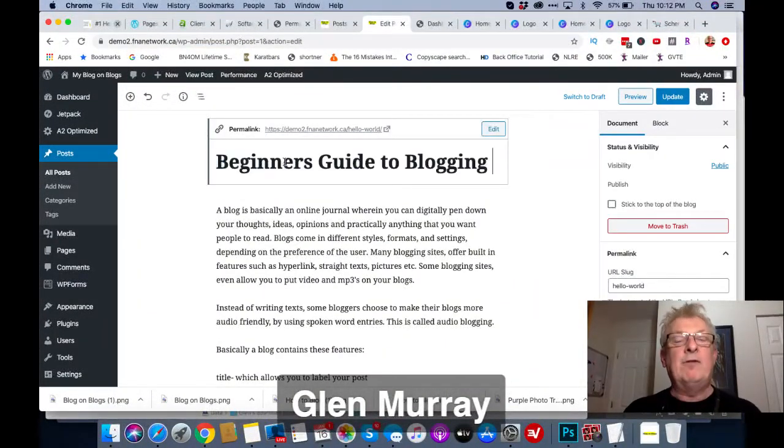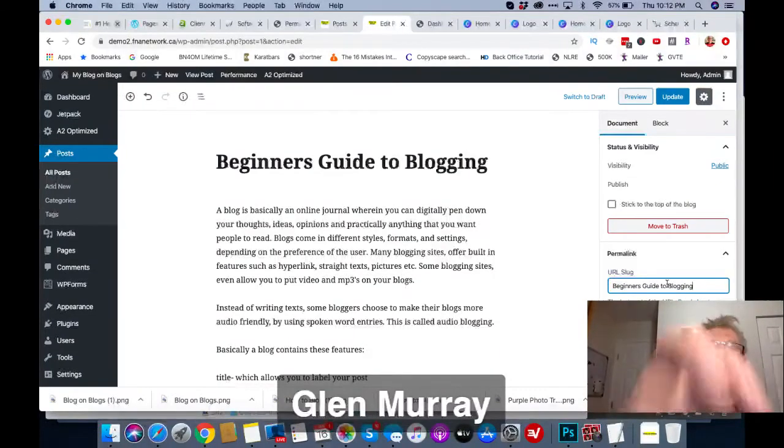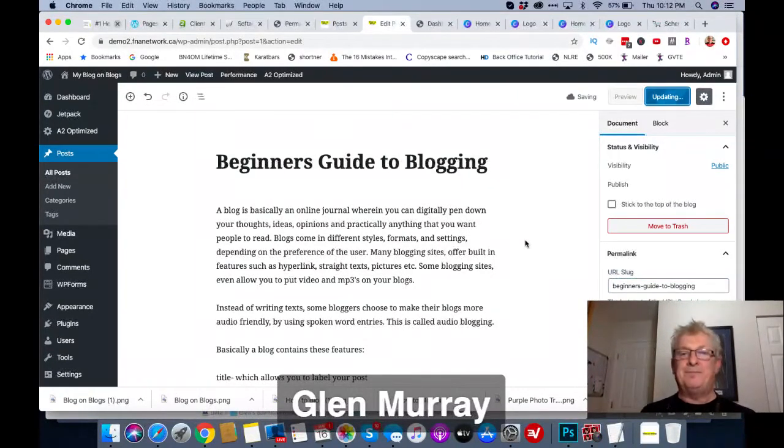Change the title. Now, remember, when you change the title of something, guys, you really want to make sure right now where this is pointing. Like, this basically says demo2.fna.ca, but it would say Glen Murray's blog. But see how this, it's called the URL slug right over here. I want that to be relevant to what I am writing there. So I always want to play around with that URL slug to make sure that it's relevant to the title of the article.